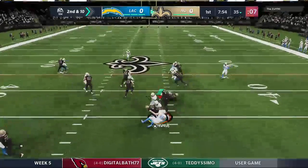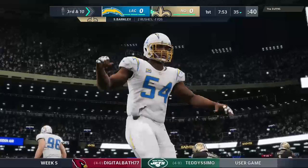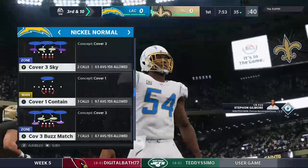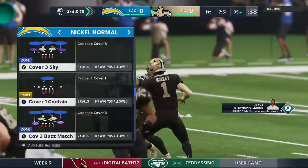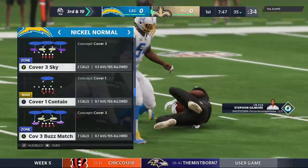On the draw, this is Barkley. And he's going to be met at the line of scrimmage and taken down. Officially nothing on that one, no gain, so they're left with still 10 to go on 3rd down. It's 3rd and 10.